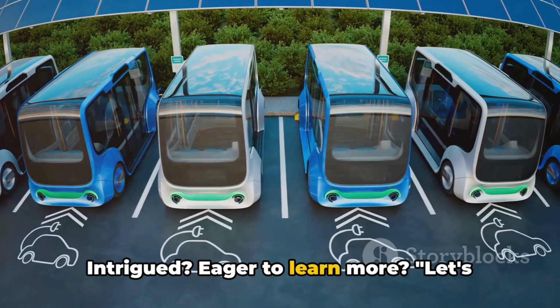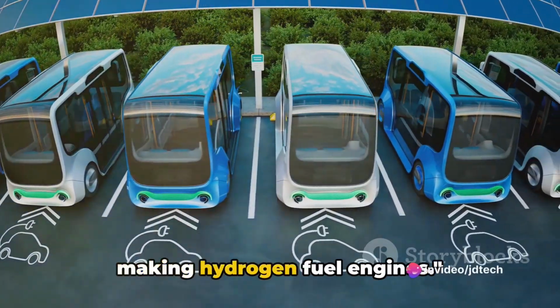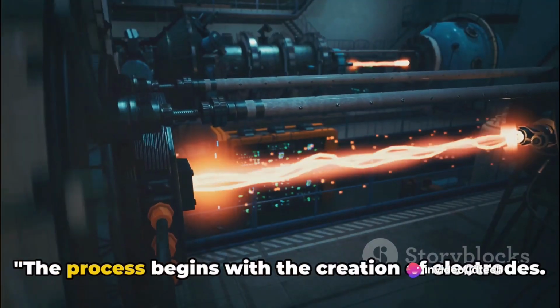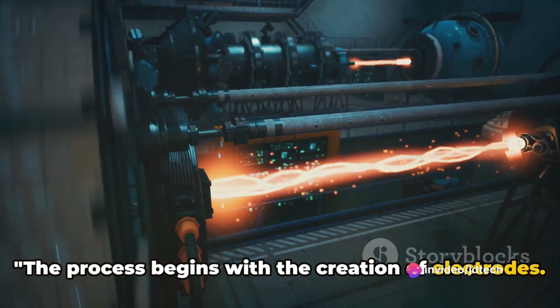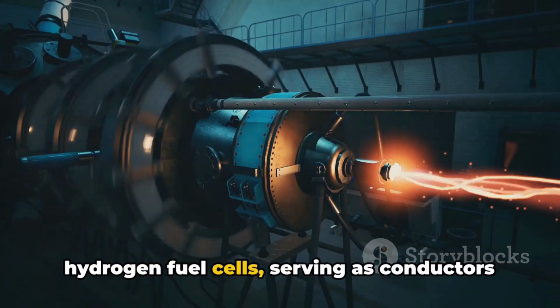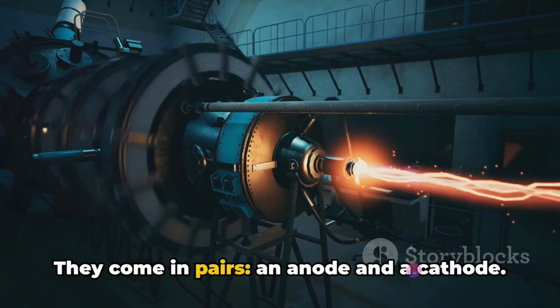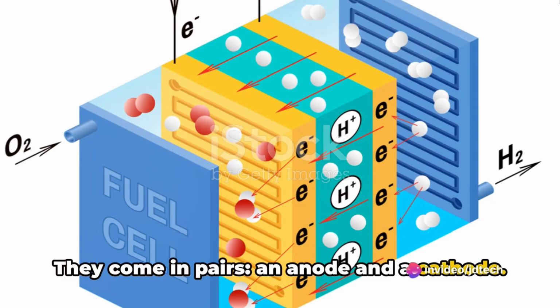Intrigued? Eager to learn more? Let's dive into the fascinating process of making hydrogen fuel engines. The process begins with the creation of electrodes. Electrodes are crucial components of hydrogen fuel cells, serving as conductors for the electricity generated. They come in pairs, an anode and a cathode.